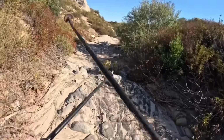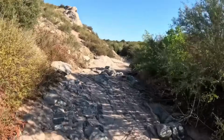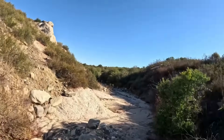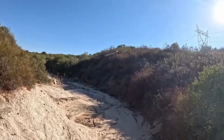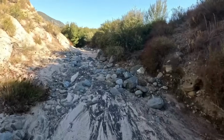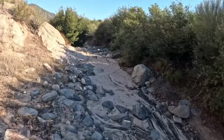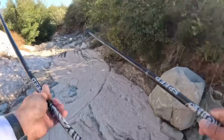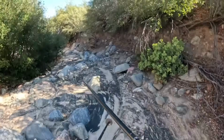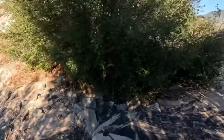I better make some noise. I don't want to come across any kind of crazy animal up here. I'm glad this river's not running right now. We'd be screwed. Guys, we were in the middle of nowhere.